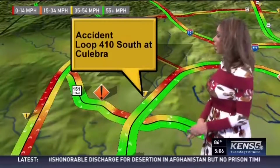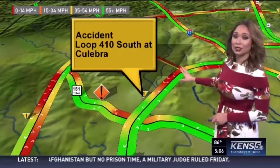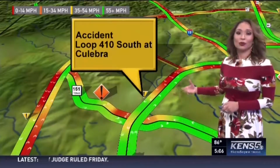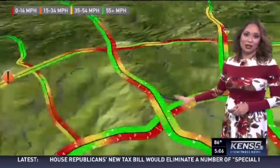And then another accident over on Loop 410 southbound at Culebra. You can see stop and go traffic now backed up to about Bandera Road. So this area does get heavily congested for the rush hour, and it's Friday on top of that, so we're looking at least a 15-minute delay there.